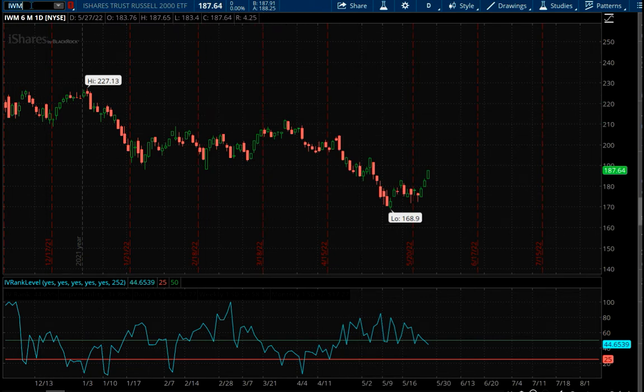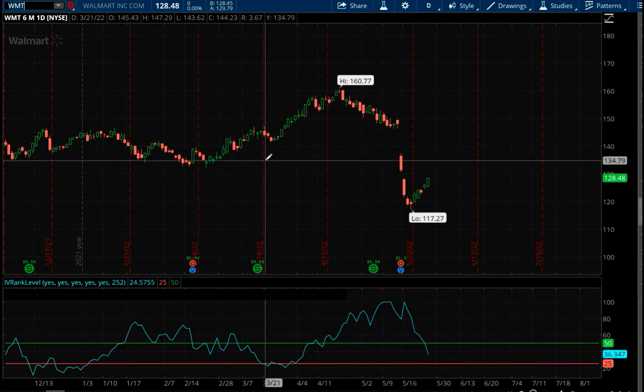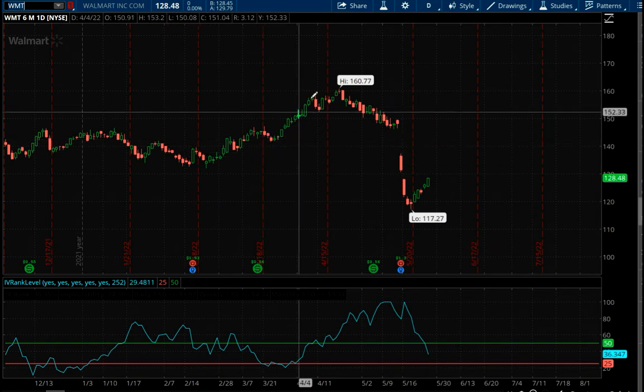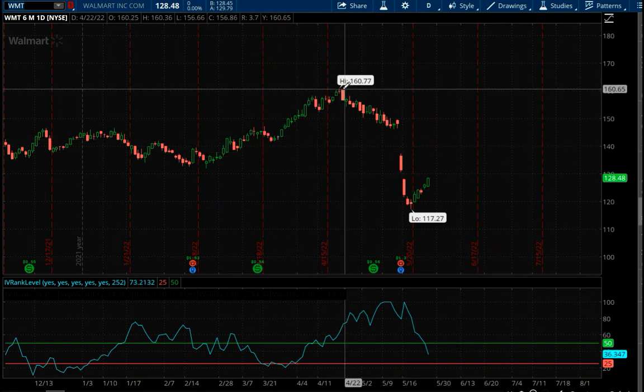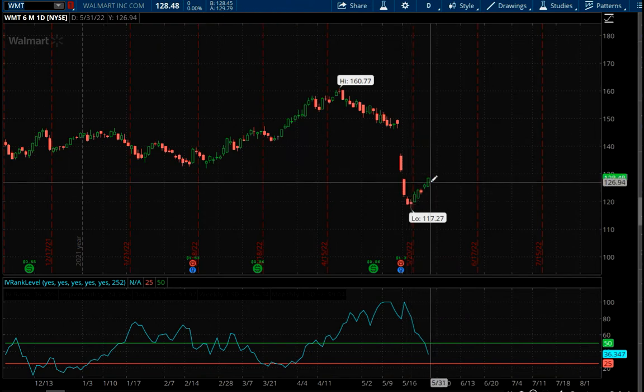Again, this is purely my choice as to what I'm going to trade, but I just want to show you how to think outside the box. So I'm going to go to Walmart. The reason I'm going to Walmart is a couple things. One, like everything else, it has taken a huge dive from its top, and then obviously a huge crash around earnings, and it's recovered slightly as well.